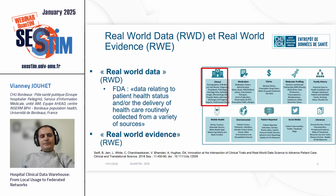For this reason, the FDA introduced another concept, which is real-world data. Real-world data is data relating to patient health status or delivery of healthcare that are routinely collected from a variety of sources. So it includes a lot of different data. Within this data, one axis is important and involves clinical data warehouse, which is named EHR, for electronic health record, and it's often clinical data that are present inside hospitals. There are a lot of other possible data sources, but I won't be talking about them for now. I'm just concentrating on clinical data and EHR within hospital.